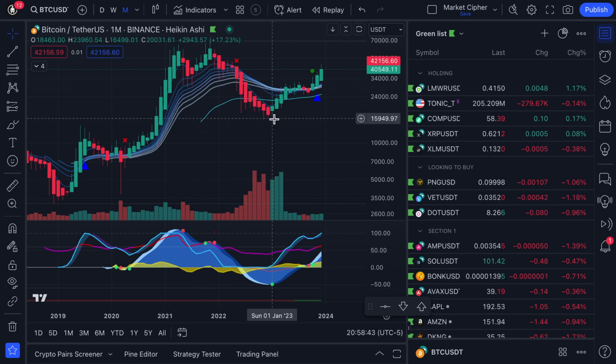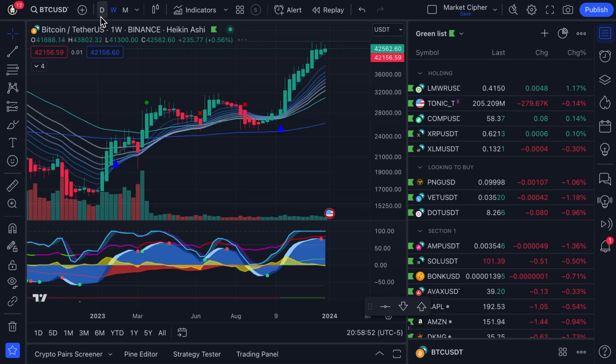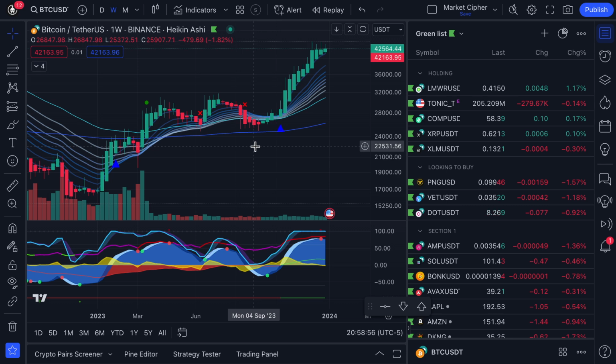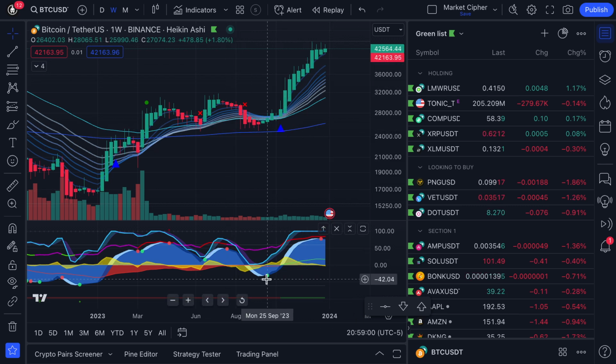We had this big pullback from 2022 all the way to the bottom. Okay, green means buy, red means sell. We trade the monthly, the weekly, and then we can manage our positions on the daily. So what I'm looking at right now is a chart of Bitcoin here. Bitcoin is very overextended off the last green dot, right? This is where we want to be buying down here.